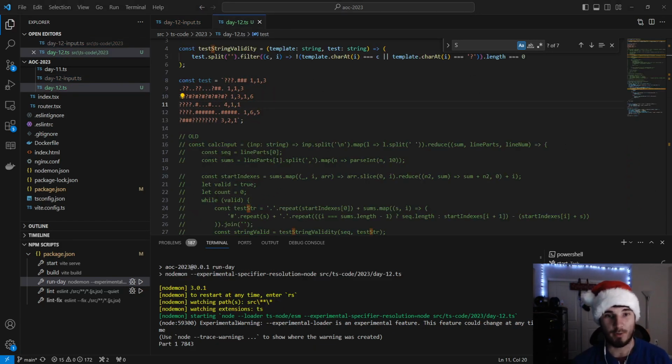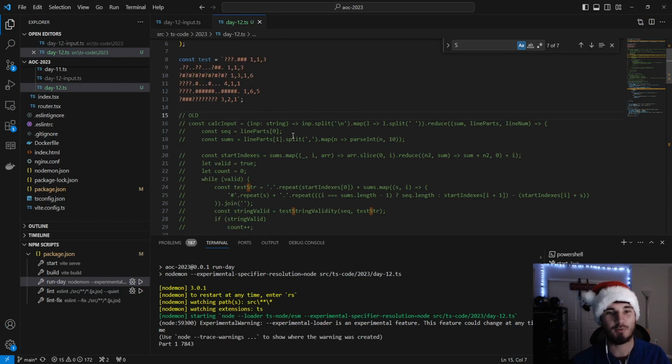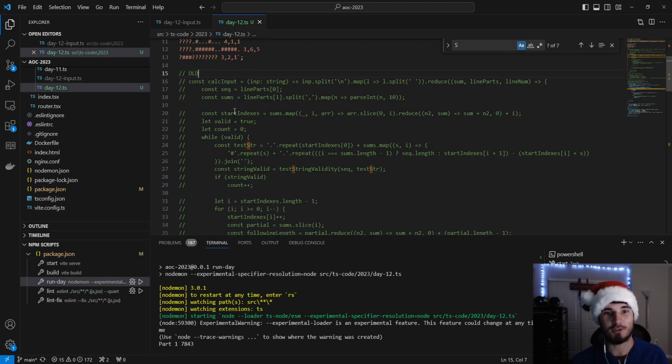Alright, so I don't know where I left off. I also don't know how I'm quite editing this. Short story short, I actually went through and did complete part 1, and my initial solution, which is this, doesn't work for part 2. Well, it does, but it's just way too slow. It would probably take days to solve.